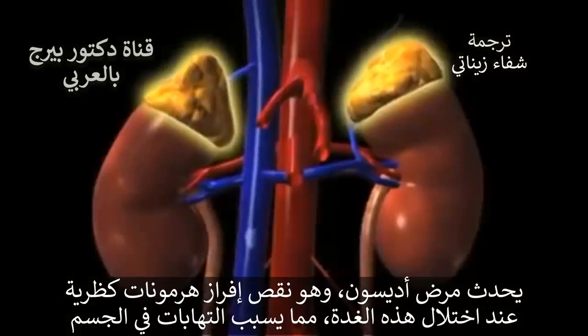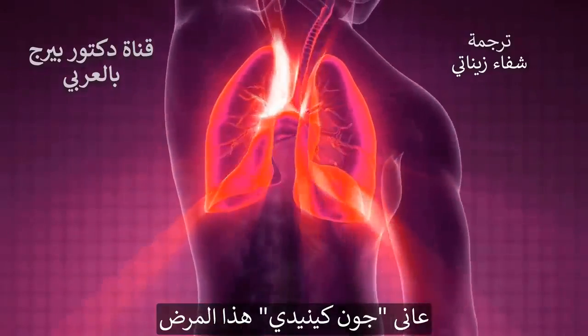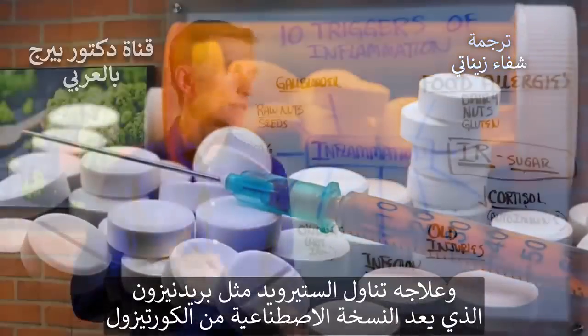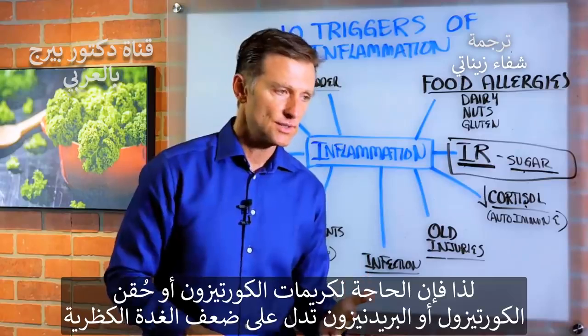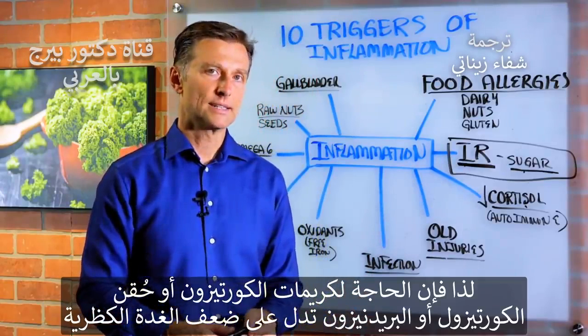There's a condition called Addison's, which is a very low adrenal burnout, where the person has inflammation everywhere in their bodies. John F. Kennedy had that, and you have to take a steroid. What's a steroid? Like prednisone? It's basically cortisol. It's a synthetic version of that. So any condition that involves taking cortisone cream, cortisol injections, prednisone is really an adrenal weakness.